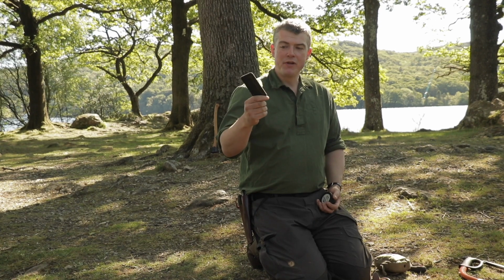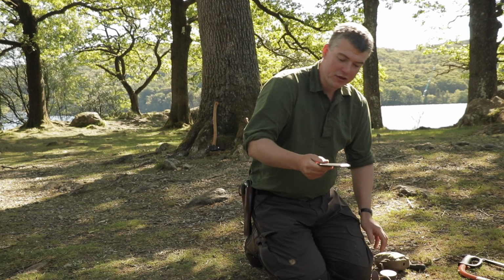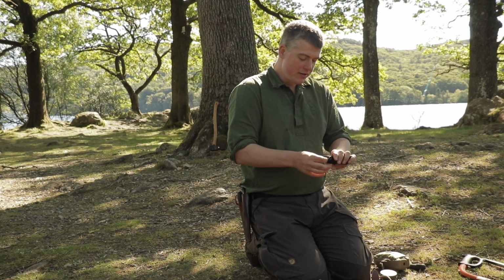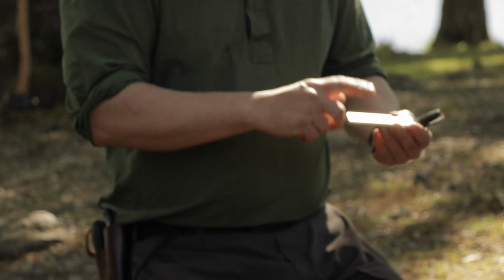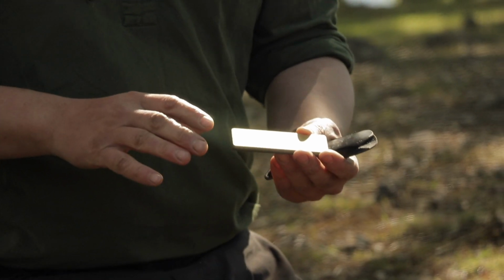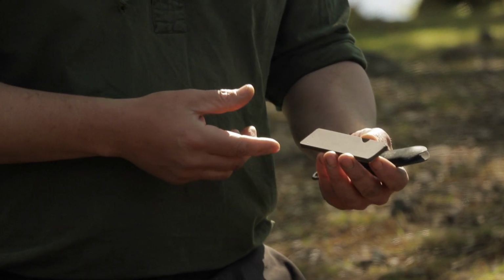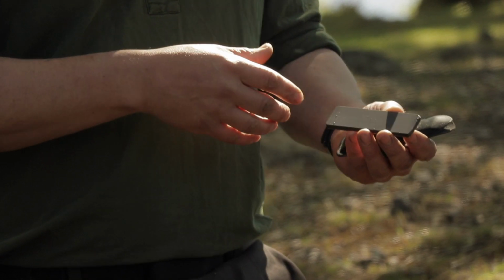You can sharpen your axe with one of those, and it's relatively straightforward. These are great for travel. As I say, mine's in my rucksack at the moment. But you've got diamond on one side that's quite aggressive, which is great for taking metal off quite quickly, and then you've got a ceramic side on the other side which creates a very fine edge, and the two together is a good combination.